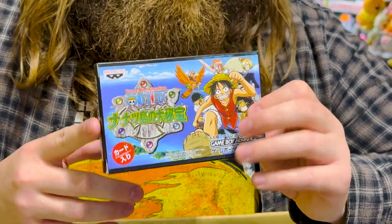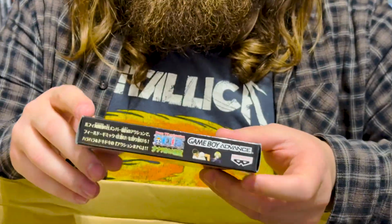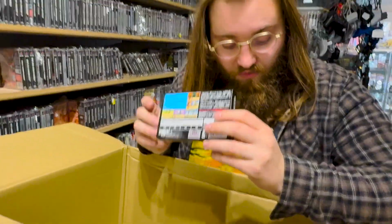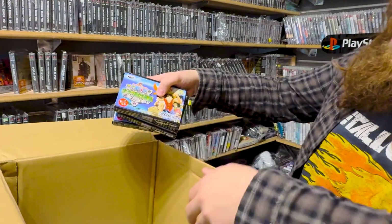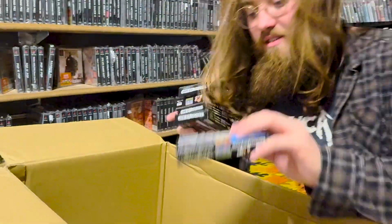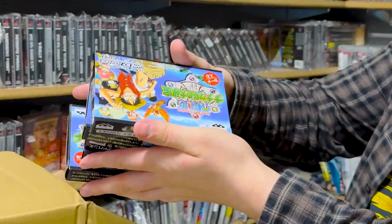So this is a one-piece Game Boy Advance game, and just the condition is ridiculous. It is literally just ridiculous, and we've got a few of these. Obviously, like I say, they all came out together. That's why we've got so many, and they're all in really good condition. It's ridiculous. It really is.